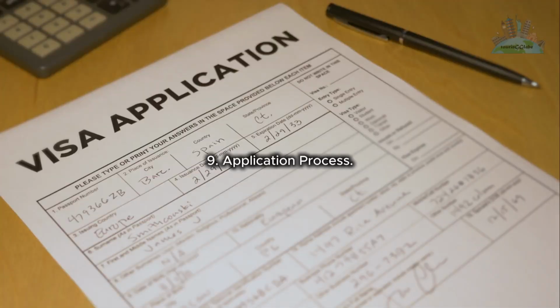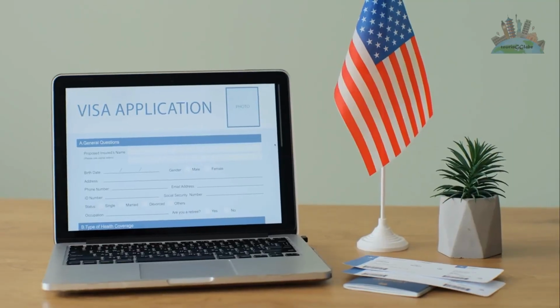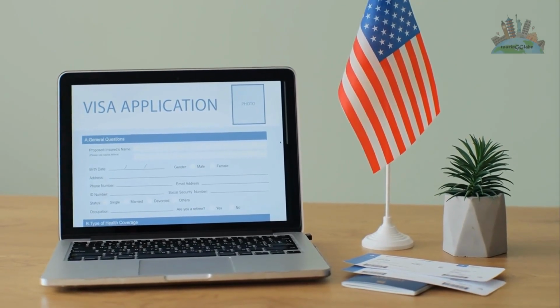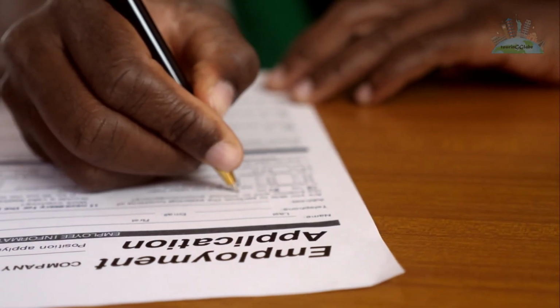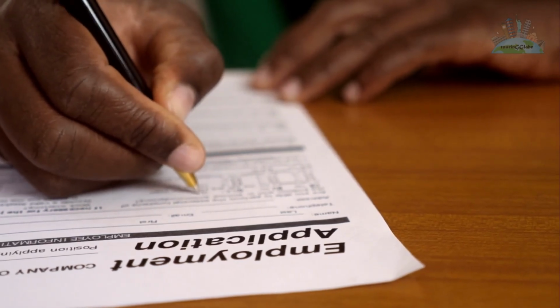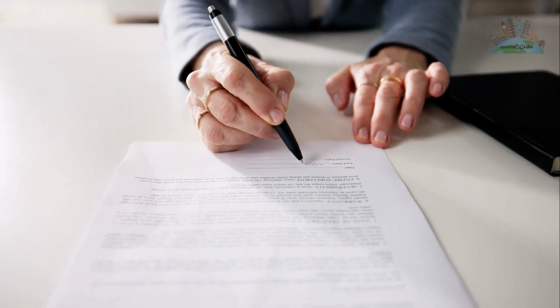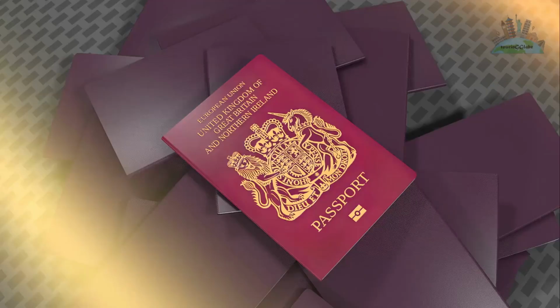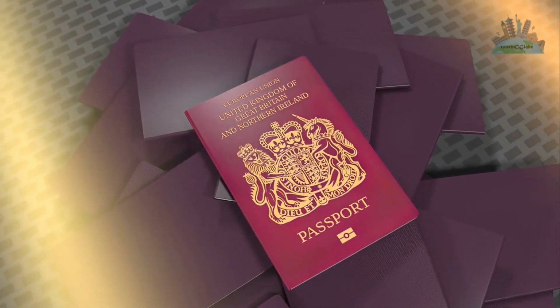9. Application process. Visa application. Online application: complete the form on the UKVI website. Biometrics appointment: schedule and attend an appointment at a visa application center. Document submission: provide necessary documents, including passport, financial evidence, and accommodation details. Processing time varies by visa type. Standard processing can take several weeks.